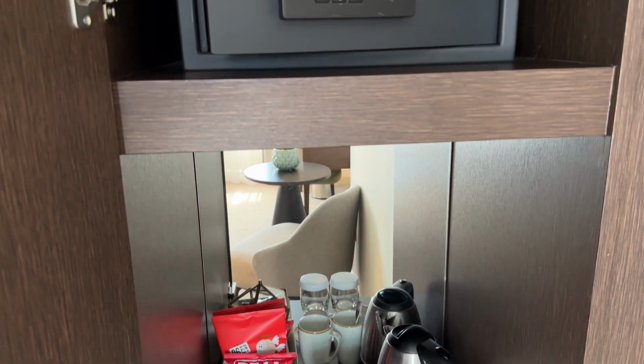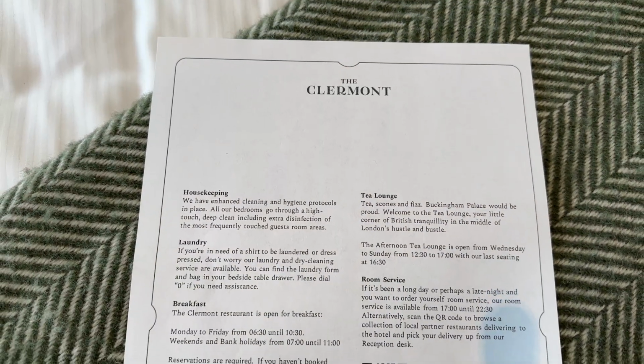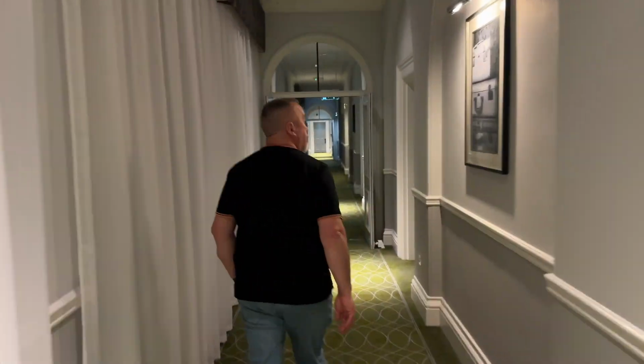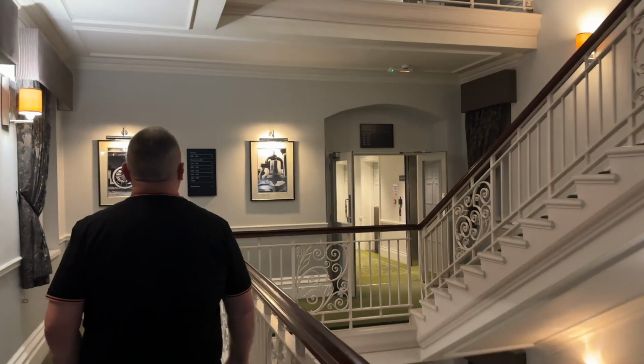We loved these little extras, the free crisps, the free sweets and the free drinks. And also it came with a menu for the room, and within that menu was actually a pillow menu that if you wanted to select different pillows, you could.